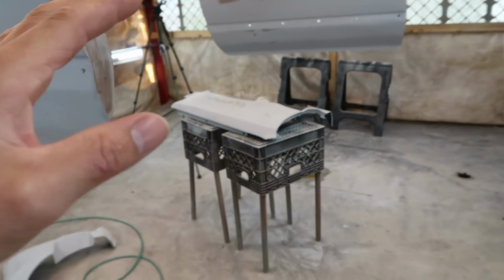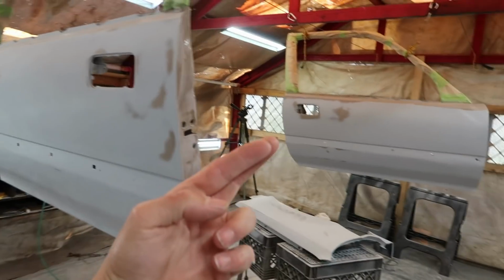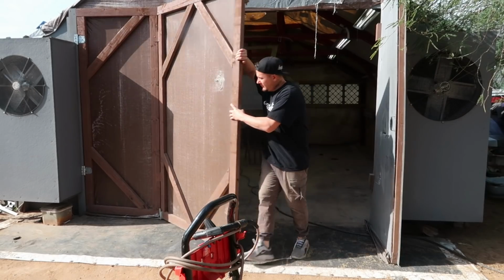But anyhow, I'm gonna focus today on trying to get the booth cleaned up. And I want to, at the very least, get the 2 doors and the fenders sprayed. Hopefully, I'm gonna cross my fingers. You guys already know how it is. Whenever I make plans, shit doesn't happen.